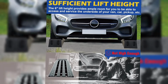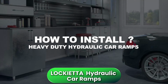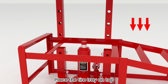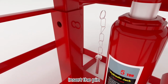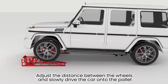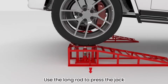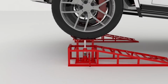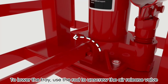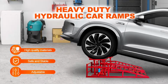Now for something a little more advanced, the Lochetta hydraulic car ramps. These combine a traditional ramp with a built-in hydraulic lift system, and the result is pretty awesome. You drive onto the ramp, then use the hydraulic handle to lift your car even higher, up to 14.2 inches depending on the model. They can handle a beastly 11,050 pounds combined, so heavy-duty vehicles are no problem. There are safety locks to keep everything in place once you're up. Obviously, they're bulkier and heavier than regular ramps, and you'll want a solid flat surface to use them on. But for folks working on larger trucks or doing repairs that need extra clearance, these are incredibly convenient.